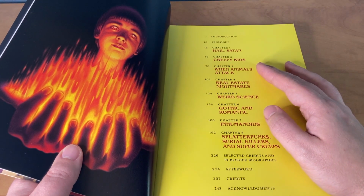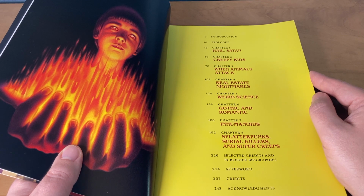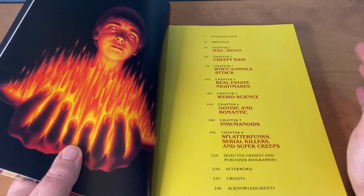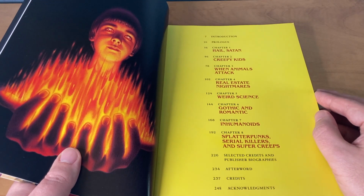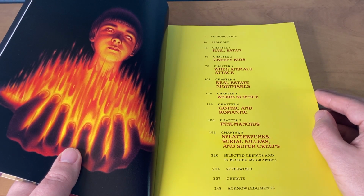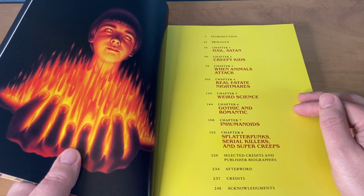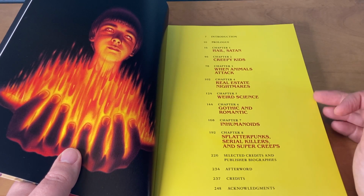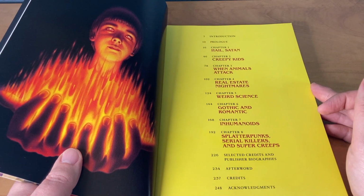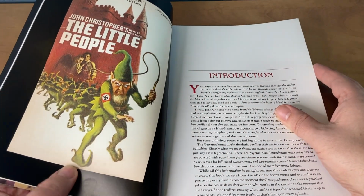Then we have Creepy Kids, When Animals Attack, Real Estate Nightmares, Amityville type books. Scary haunted houses. Weird Science. You can imagine what that's about. And then we've got Gothic and Romantic, which is more into like the Anne Rice type of books. Vampire stories, mainly. Then we have Inhumanoids, basically mutants, monsters, things like that. And lastly, we've got splatterpunks, serial killers, and super creeps. That's the more hardcore variety from the end of the 80s and early 90s.